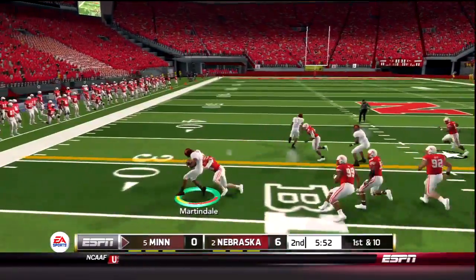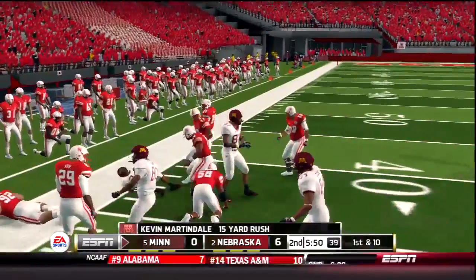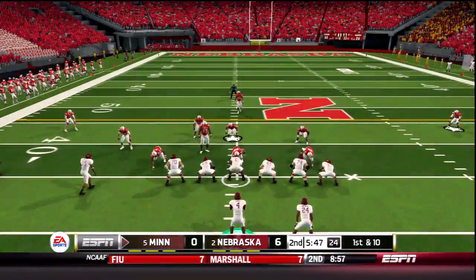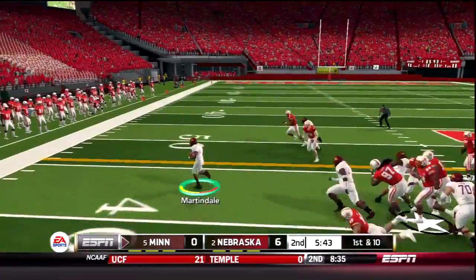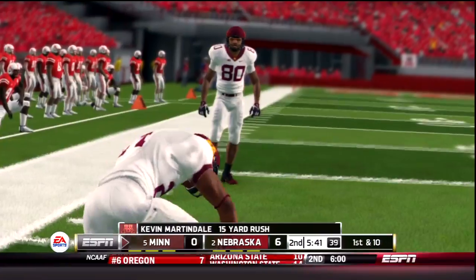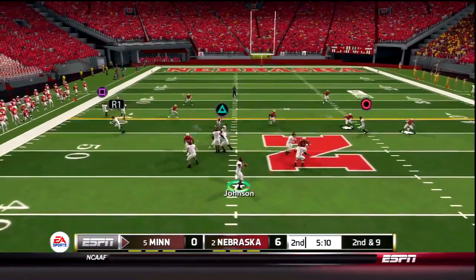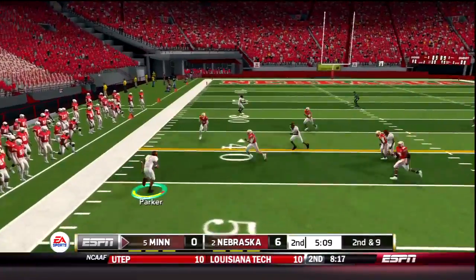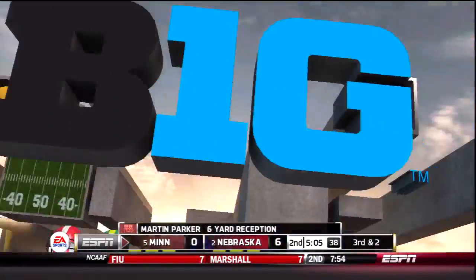Down by 6 as Martindale carries, broke a tackle across the 30, fighting for the extra yards. That's 15. First down and 10. Again, they want to run it. Martindale bouncing this outside and jukes at the 50-yard line. Back-to-back gains of 15. Now it's 4 wide plus Martindale. Empty backfield for Johnson. He dumps it off. A quick throw to Martin Parker and tackled after a gain of 6.